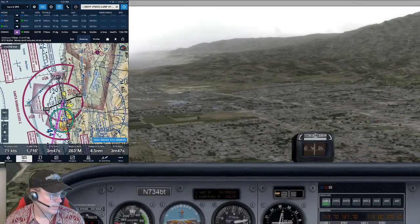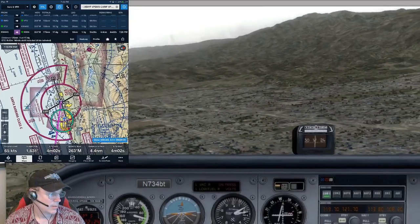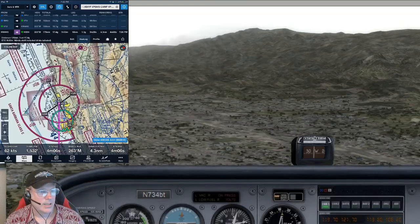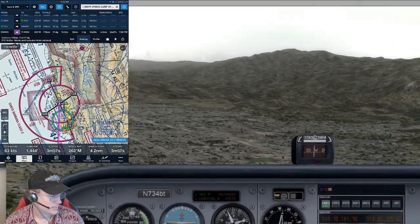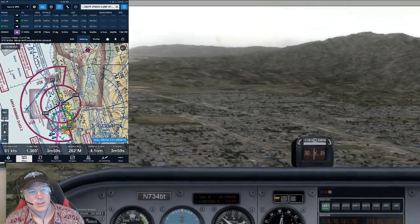So I'm a little high right now. Hey, I've seen the 757 at Iceland Air at Denver and also at O'Hare. All right, so we're coming down. We're still high.